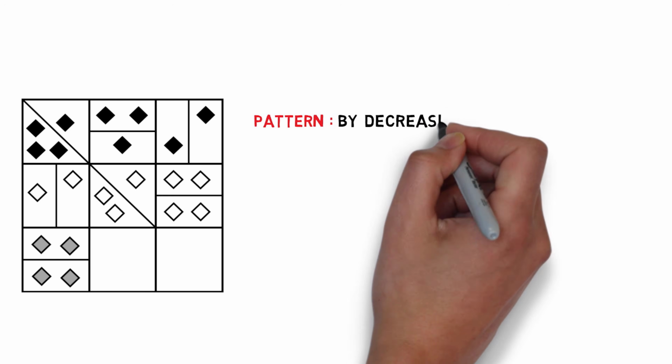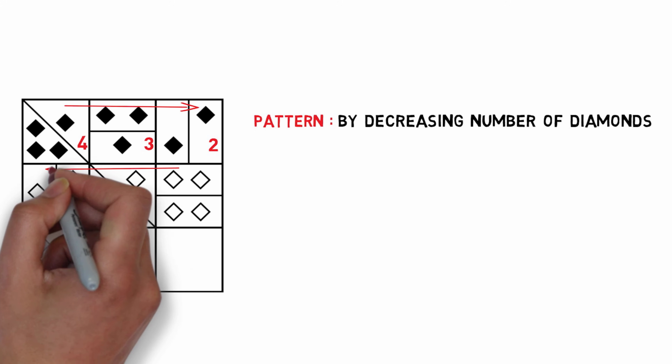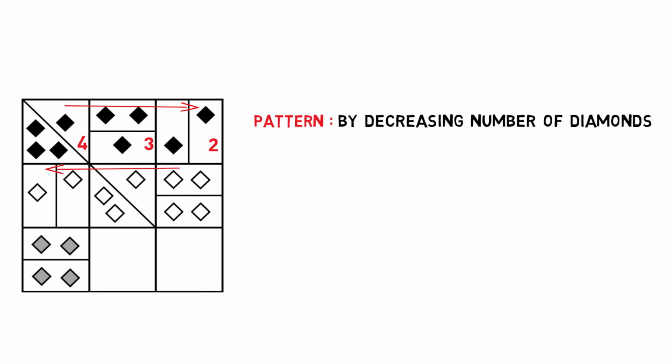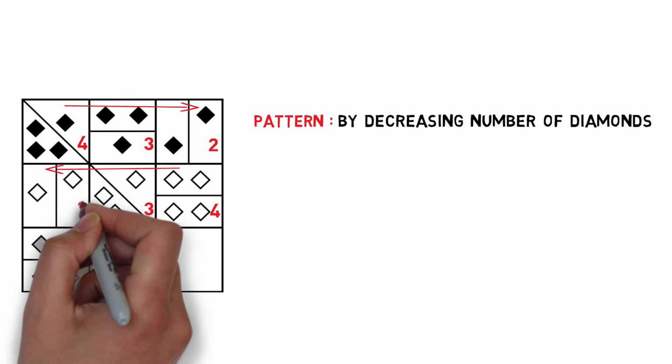The pattern is represented in each row by decreasing number of diamonds. Let's look at the top row. You see that the top left square contains 4 black diamonds. The middle square in the top row contains only 3 diamonds. And then the right square in the top row contains only 2 diamonds. In the second row, the pattern reverses, and it goes from right to left. And you see the same pattern of the white diamonds. 4 goes down to 3 and then goes down to 2.